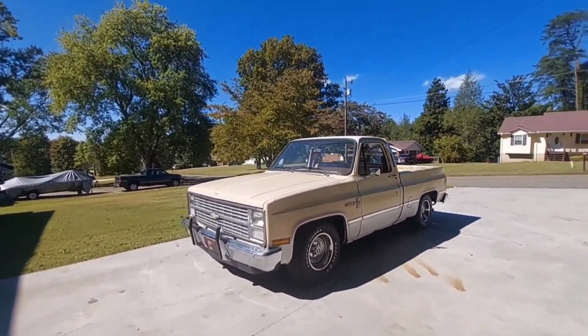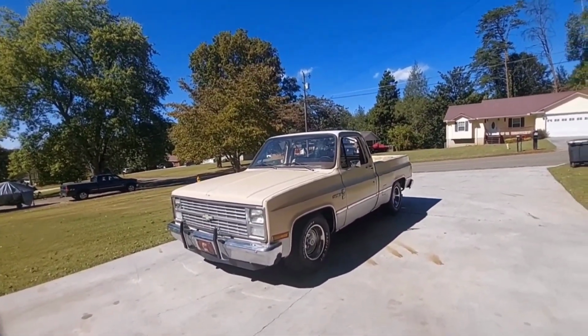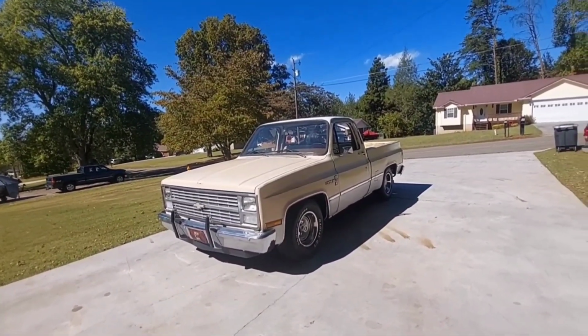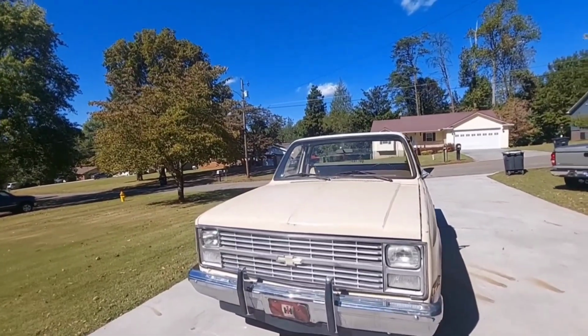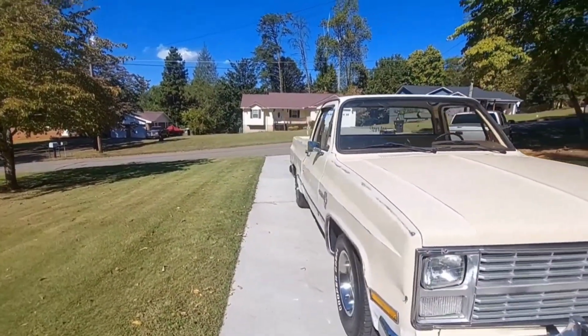It's amazing how much money, like I said earlier, that you can put into one of these things. And a lot of times when I do sell them, if I feel like I break even, I've done good. Most of the time I'll lose a little or whatever, but it's in order to get something else. So yeah, let me know what you think.